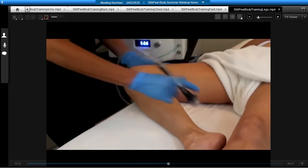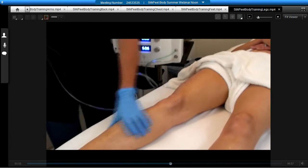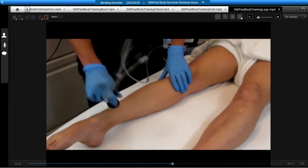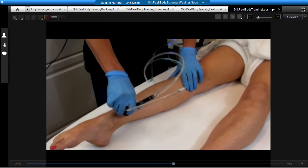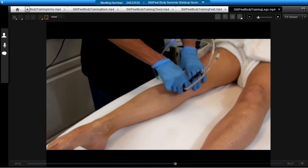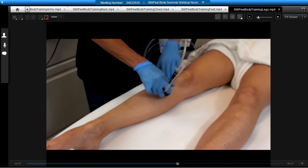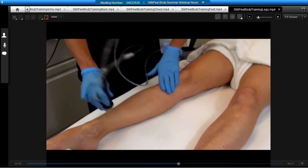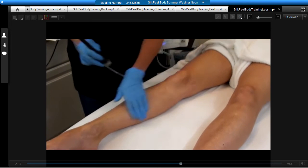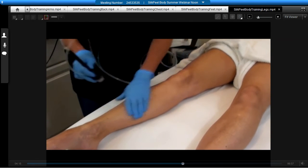So now I'm just going to have you move your leg straight. So now that we've done sort of the inside of the leg, now we're going to be doing the same. So really, as the handpiece comes up and you have more solution, that's when you just would like to sort of rub it in.